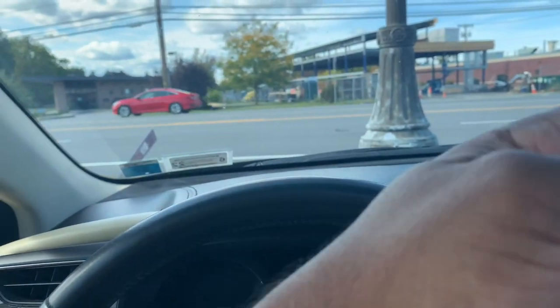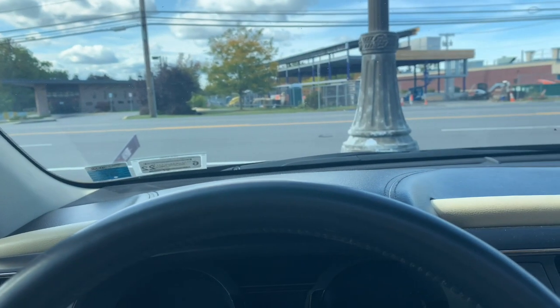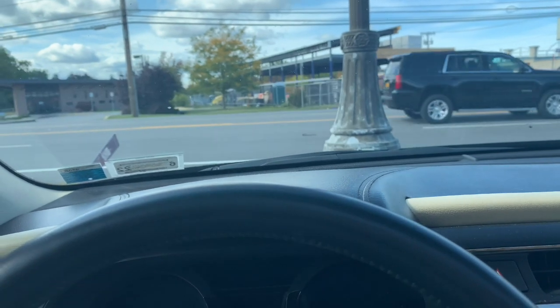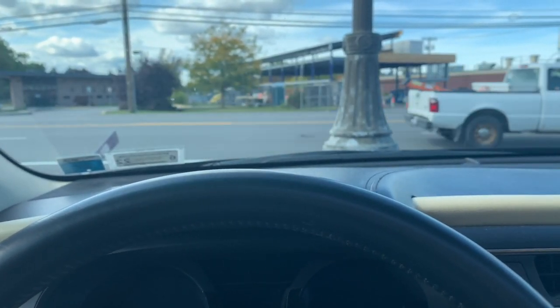Now the coin shop is back that way because he doesn't want his establishment being on camera, and he doesn't want to be filmed at all. So I'm not even gonna park that way. I park the opposite way. But here's what I was thinking.